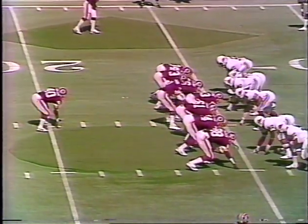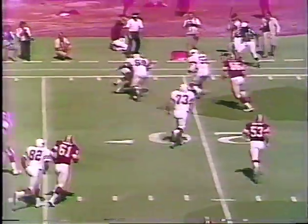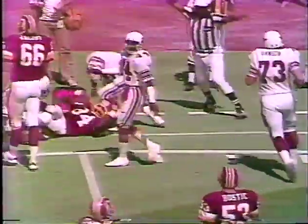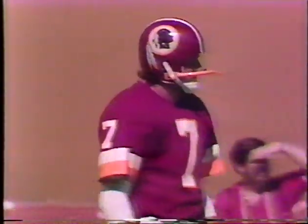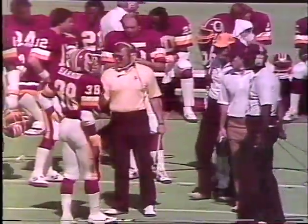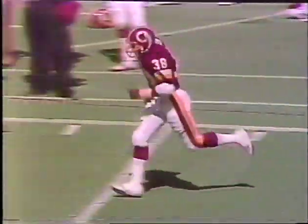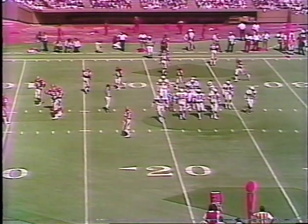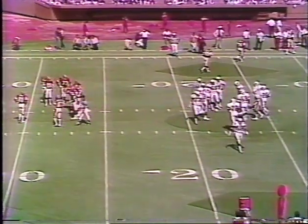Second down, 7. Theismann trying to set up the screen. Does so. But not much running room on the far side. Russ Brown, number 69, got out there, and they tried to juke him a little bit, but he was right there and planted his feet and did a good job. Tight end screen to Greg McCrary, number 84. Unsuccessful. It'll be third down at 11.